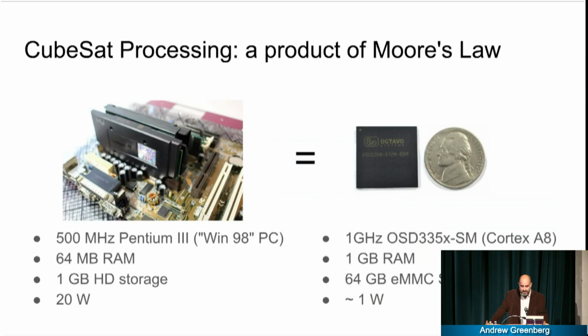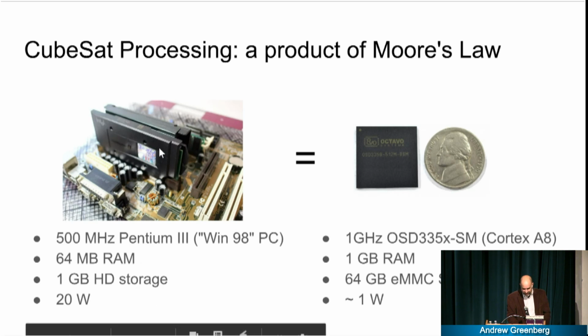One of the things that helps us is Moore's Law and modern technology, right? So who was around for a Windows 98 computer? Yeah, okay, a lot of you actually. So your Windows 98 computer is now that. That's an Octavo 1 gigahertz ARM Cortex processor that would put your Windows 98 laptop or computer to shame. And you can see the comparisons on the bottom. This is the Pentium 3, this giant thing over here, and this is about twice as much computational horsepower. We've got way more RAM, we're going to have way more flash on board, and we're 1/20th of the power.